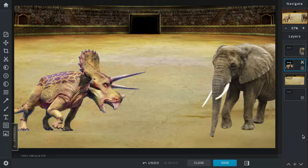Today's battle is between the Triceratops and the African bush elephant. Let's get into this. So, the African bush elephant can be up to around 7 to 11 feet tall at the shoulders.